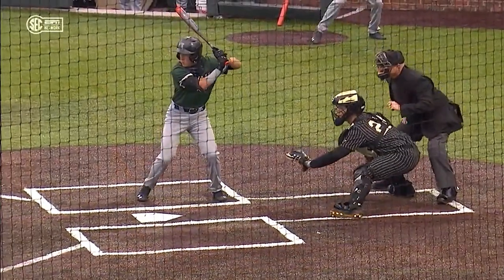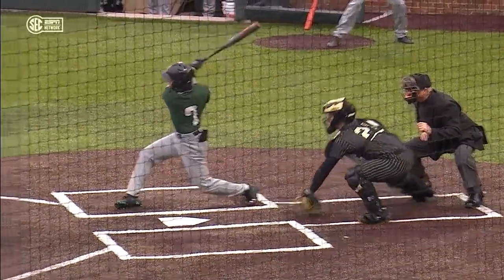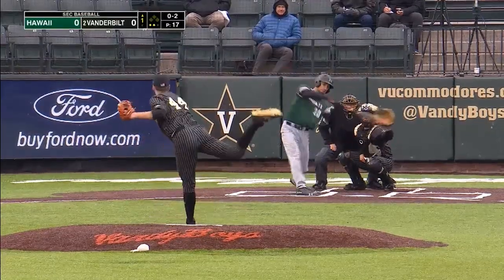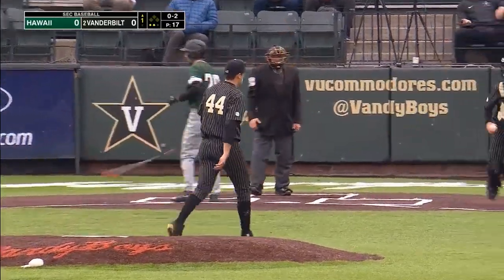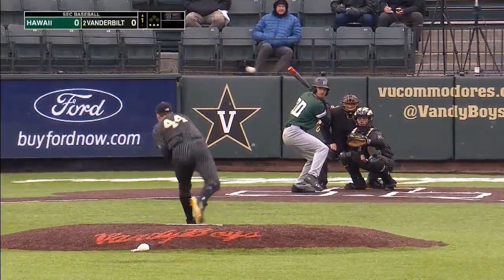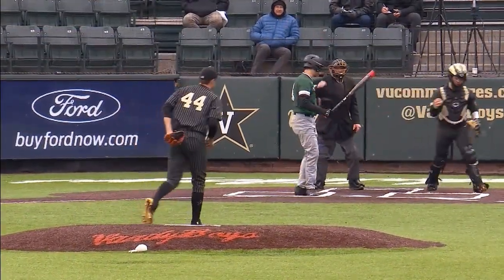Kaler worked another good at-bat. This time, he's not able to. Two ball, two strike count. Makes quick work of Debiter to end the inning. Three hitters, three strikeouts for Mason Hickman. He had a dozen a week ago tonight, and three in the first inning to begin this game.